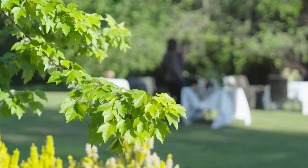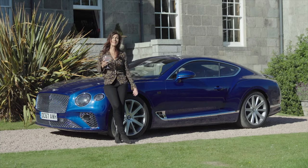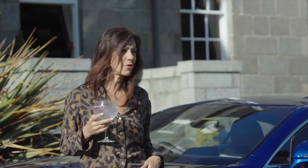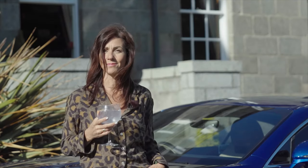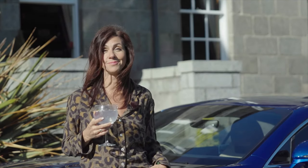What a day. I've used the Bentley GT to track down the ultimate G and T. The thing is, though, I was meant to get Lady Conti back in the garage this evening. I can't go anywhere after this. Looks like I'm going to have to spend the night. Oops.